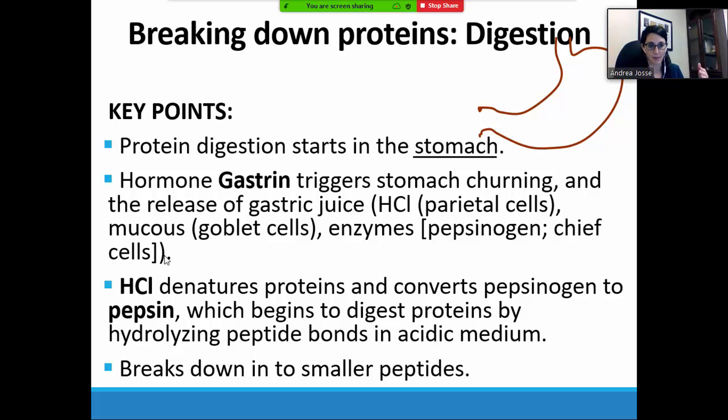Now, I said I'd get back to this, but why is mucus important in the stomach? Well, remember, the stomach is also an organ. It is made from protein as well. And so if there's no mucus, no barrier, no lining of the stomach, the enzyme pepsin is going to break down your organs. It's going to break down your stomach.